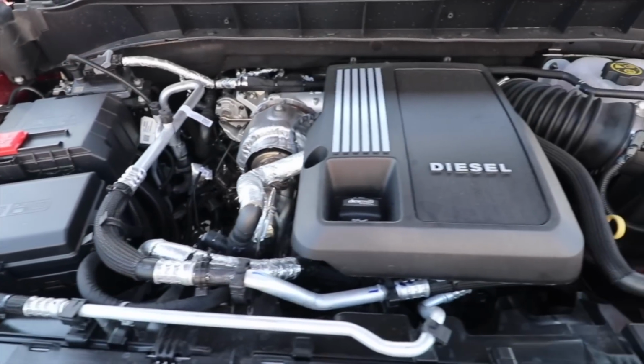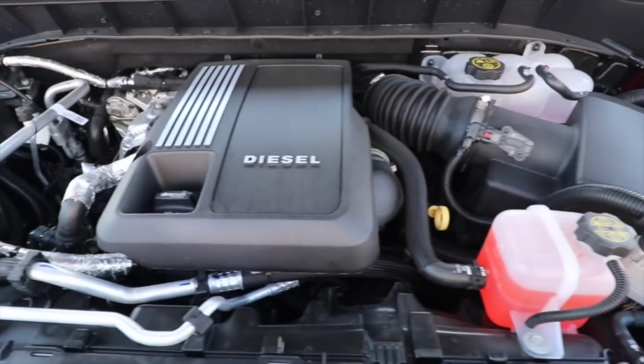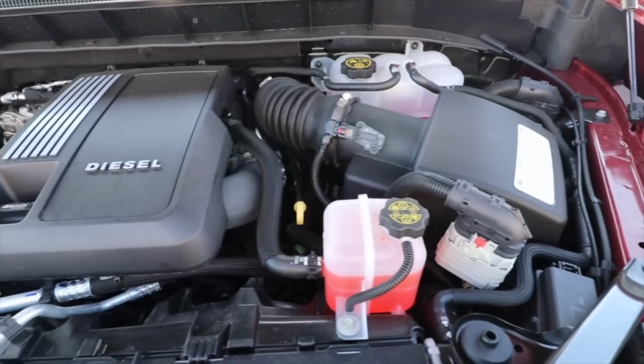General Motors introduced the all-new 3-liter Duramax for the 2020 Chevy Silverado and GMC 1500 in June 2019. This rounds out the diesel offerings for half-ton trucks from the big three, Ram, Ford, and GM.